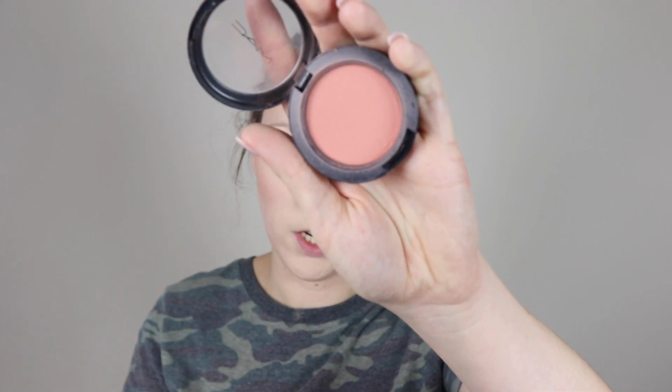I used to hate blush actually. I would never wear it. I only own, I think, 3 blushes total. And they all are about this shade, this Melba shade. They all are the same. I don't wear blush every day, but this is my go-to. It's my go-to makeup look.